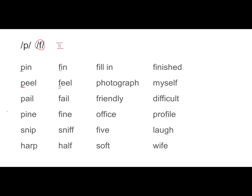This is where we're going to get some practice in on Flipgrid, because in class, of course, nowadays with our masks we can't, but this is where being able to see your mouth pronounce and how you articulate is important. We have the words pale, fail, pine, fine, snip, sniff, harp, half.